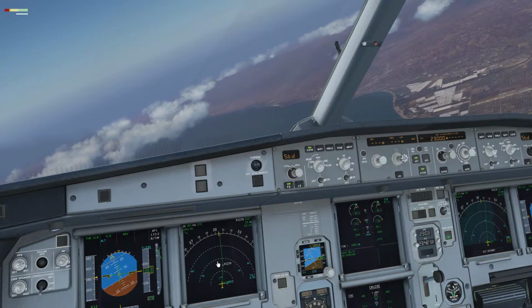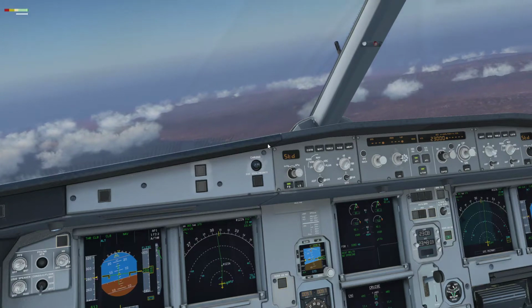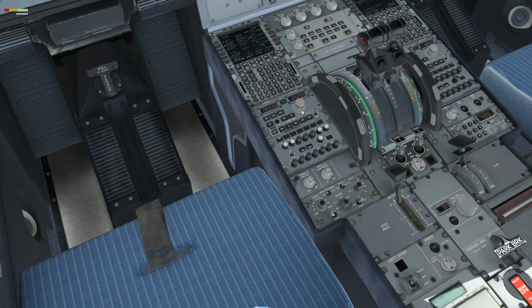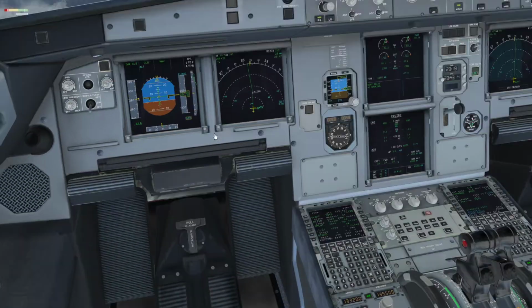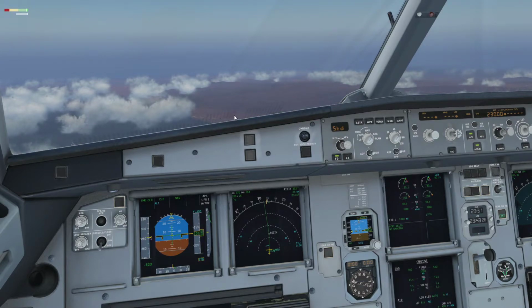Wow, that's a beautiful view of the California coast there. 460, contact Los Angeles Center, 133.2, see ya. 133.2, United 460, good day. Los Angeles Center, United 460, flight level 206, climbing 230. United 460, Los Angeles Center, climb maintain flight level 380. Climb maintain flight level 380, United 460.